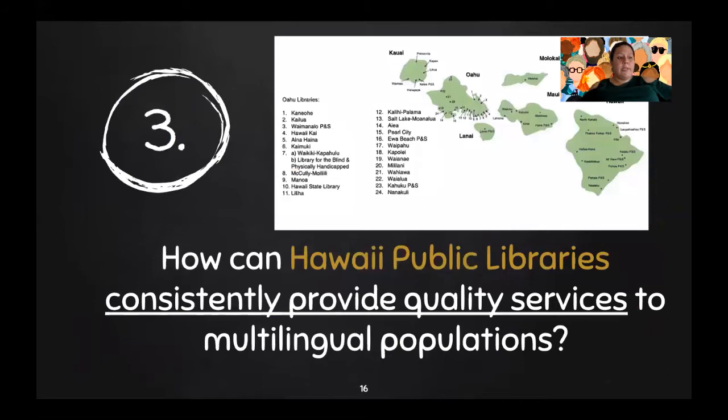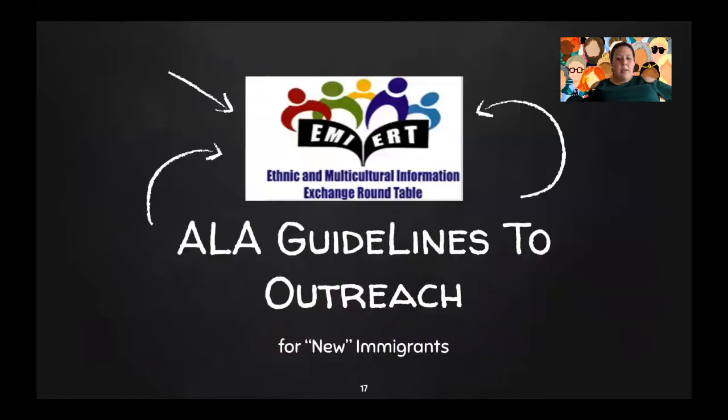So history brings us back to today. How can the Hawaii Public Library consistently provide quality services to multilingual populations? Through my research on effective services libraries are providing to this population, I found their actions synthesized through one document promoted by the ALA. It's called the Ethnic and Multicultural Information Exchange Table, or EMERT.